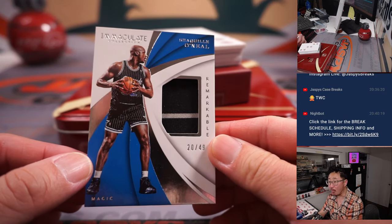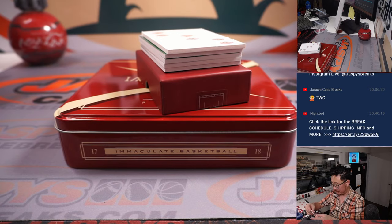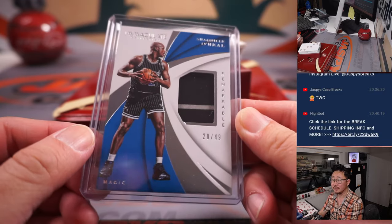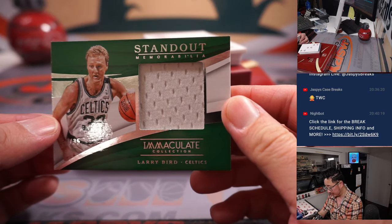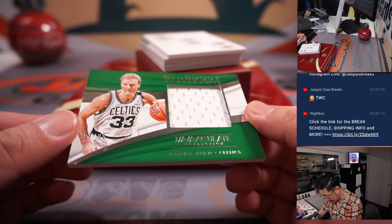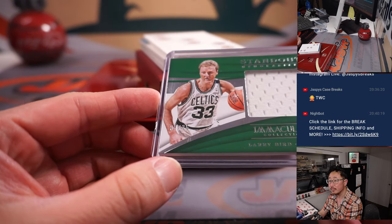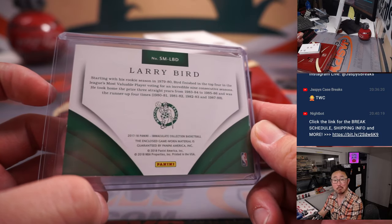We got Shaq, Shaquille O'Neal, remarkable relic. 20 out of 49, Orlando edition. That goes to number 0. Dan O with O. Game more material, nice. Ooh, for the Celtics, standout memorabilia, Larry Bird. Is that his jersey number? I think it is. 33 out of 35. Michael Hughes with number 3. You see the number there right on his wrist? That's pretty cool.